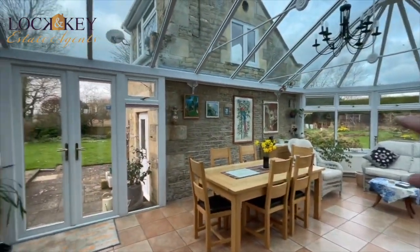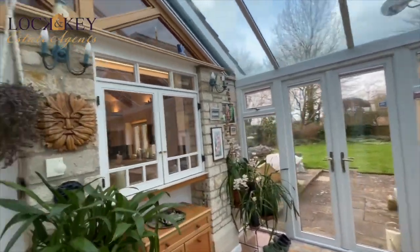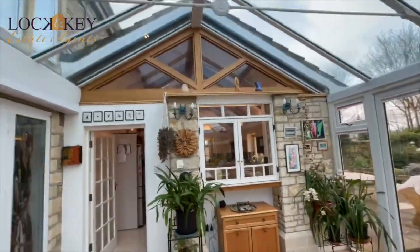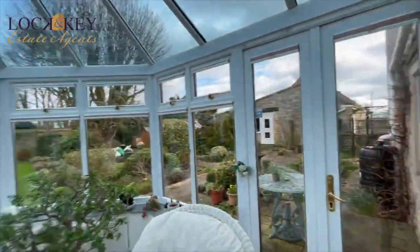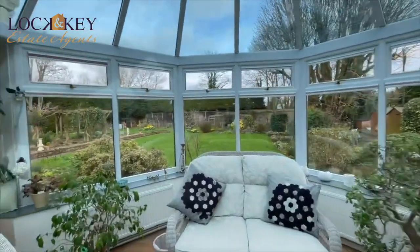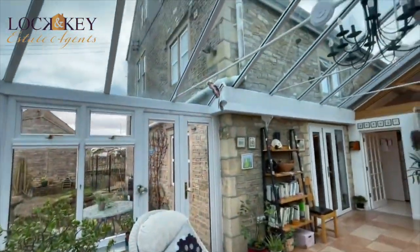You've got this beautiful plot of three-quarters of an acre. There's a home office up there, little utility in there. And now you can see why this is really a gem. We're very proud to have it on our books. It's certainly Lock and Key's bag. It's the stuff that we get to sell. We get to sell a lot of period properties anyway, and look what we've got for you today.